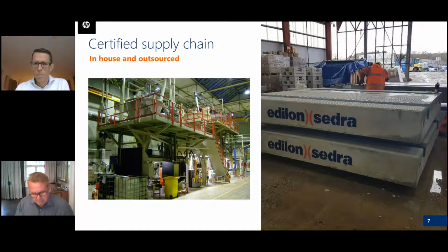In the UK, we try to keep our supply chain as short as possible. So instead of working through the European outlets as we would normally do, we have a certified supply chain within the UK. Our slabs, as you can see here, are actually manufactured in Cornwall. I know it's the other end of the UK, but it really supplies a good quality product for us. Our cork-elast and chemical materials come from our own factory in the Netherlands.